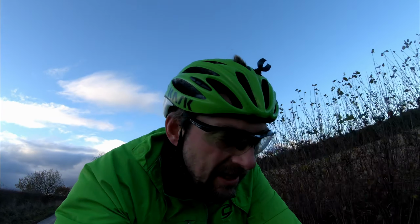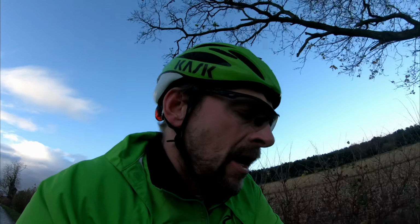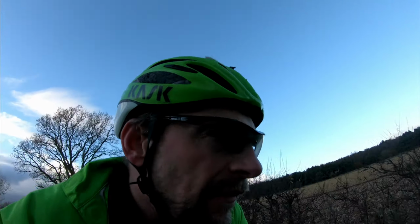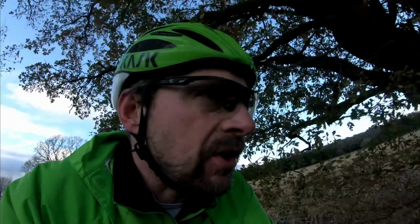As you see, I've done most of it now. Got to keep moving. Not much light left in the day, so yeah, let's crack on. Just heading down Market Weighton Road, 3k up the road it'll be the northeastern most point of this route.